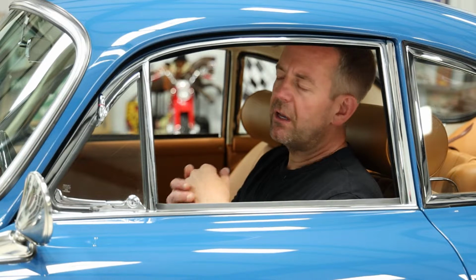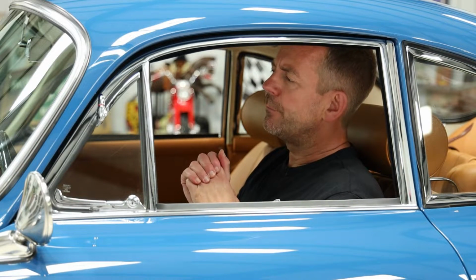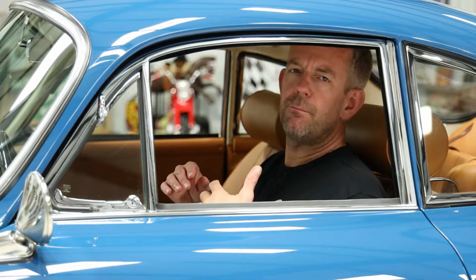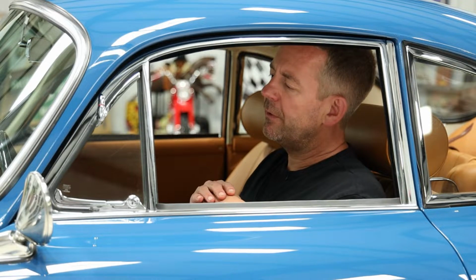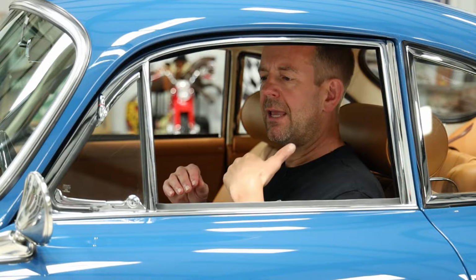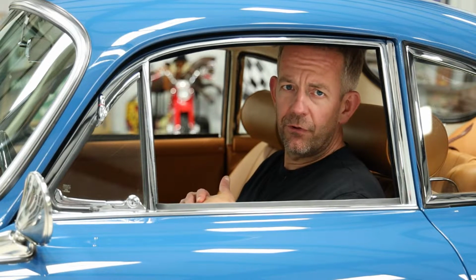Then, of course, when you make your way to the engine compartment or under the front trunk lid or underneath the car, it just gets worse and worse. So sometimes when I do find the ones that are super nice, maybe they're not matching numbers, maybe I'm not digging the color combination.